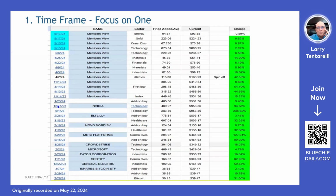But you can see I've got positions here from December of last year. I've got Nvidia from May of last year. I've got Eli Lilly. That's about 6 months old. Novo Nordisk. That's about 6 months old. So I've got a combination of stuff that's 6 to 12 months old, but then I've got a combination of things that I just bought in the past week or two.